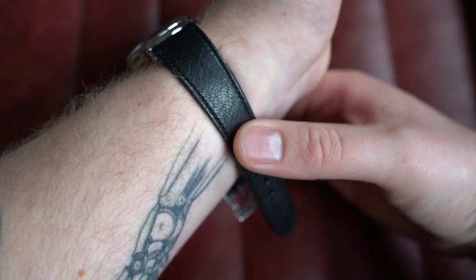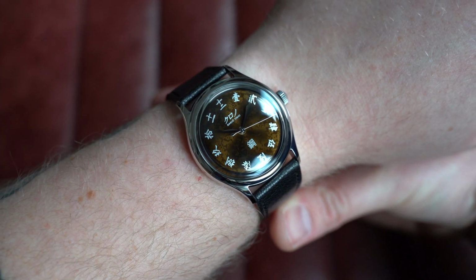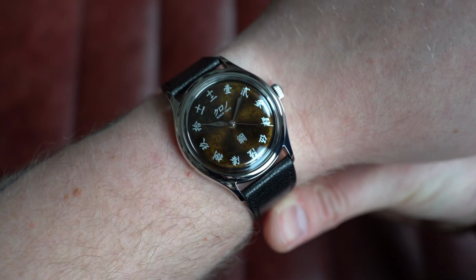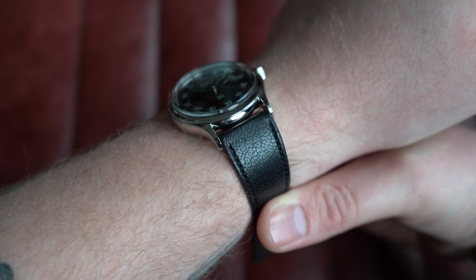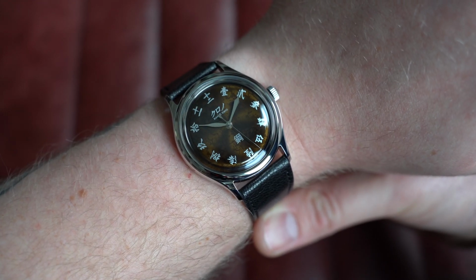Here we go on my 7-inch wrist. I've not fastened it obviously to keep it brand new for you guys and girls, but here we go. So what you're looking at right here is 36.5mm by 43mm lug to lug, 11mm thick and 20mm on the lugs. Really beautiful watch and one well worth checking out on the website today.